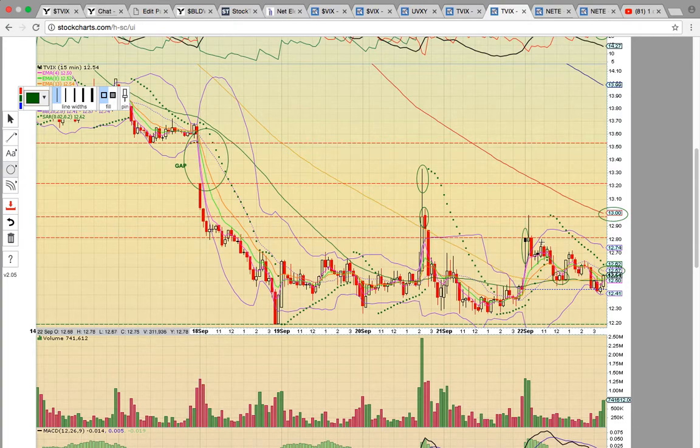The top of the channel is this 1280, and then the bottom of the channel is down here between 1230 and 1220. So right now it's in the middle of the channel. Take a look at NETE.